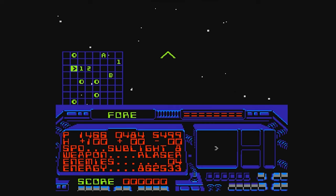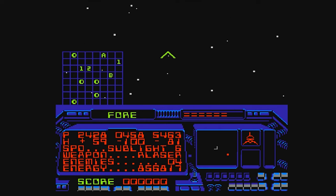Come on. This is a game that tries to combine two games into one and fails miserably at both of them, but succeeds in failing miserably at two things at once. So it's got that going for it. Let's take a look at what happens when someone tries to combine Star Raiders and Scramble on the NES. You end up with a game that you just don't want to play.